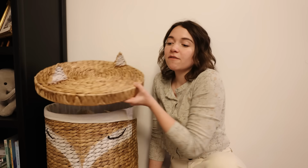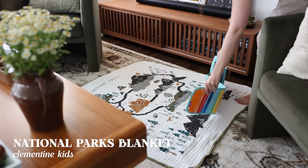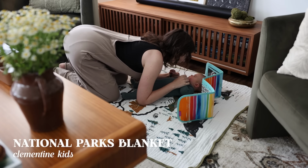The end. But then apart from books, some other things that are helpful are a big blanket, a play mat, just something soft, cushy for your baby to play on. We have a little muslin National Parks blanket that we loved and used for a really long time. Now that Oliver's crawling, we don't use it much, but it was helpful probably until he was like 8 months old.